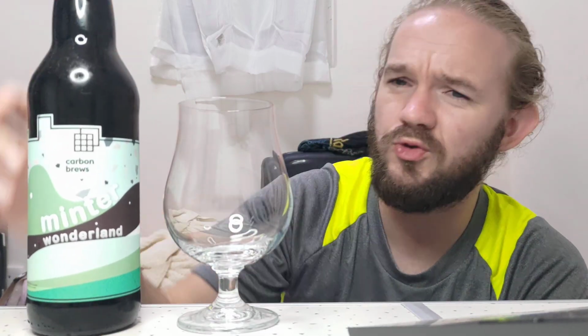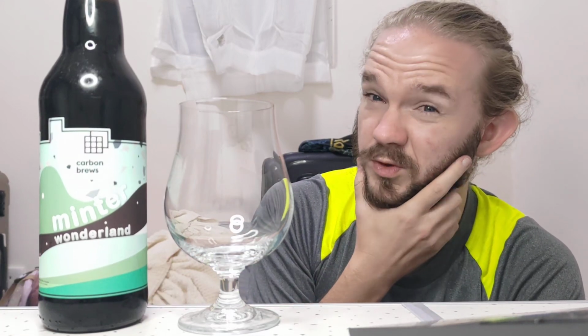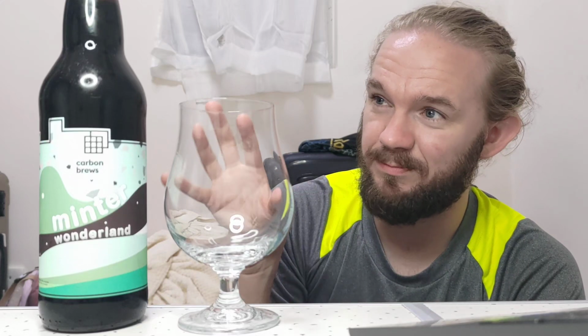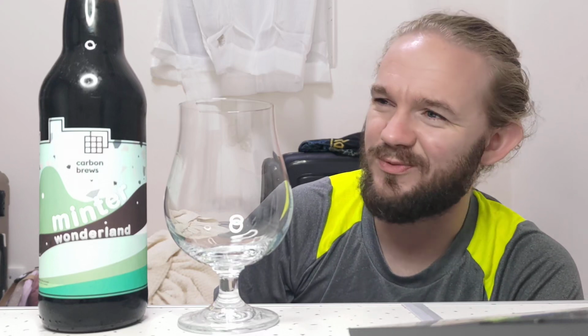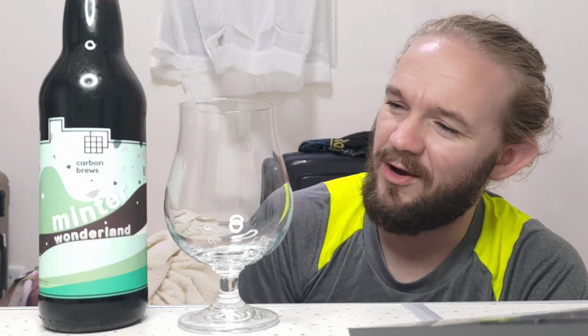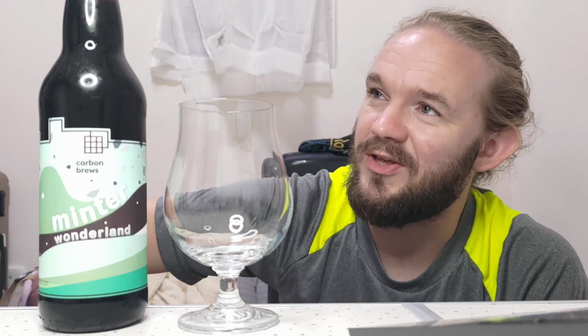I've only ever had one or two mint chocolate Imperial pastry stouts before. One of them was from Hop Hooligans in Romania, and it was pretty damn good. So these beers, if they're done properly, they can be really quite good. And I've heard mixed things about this one, so I'm, as I say, not sure exactly what to expect of this one, but I certainly love mint chocolate, and that was the main reason that this one kind of caught my eye.